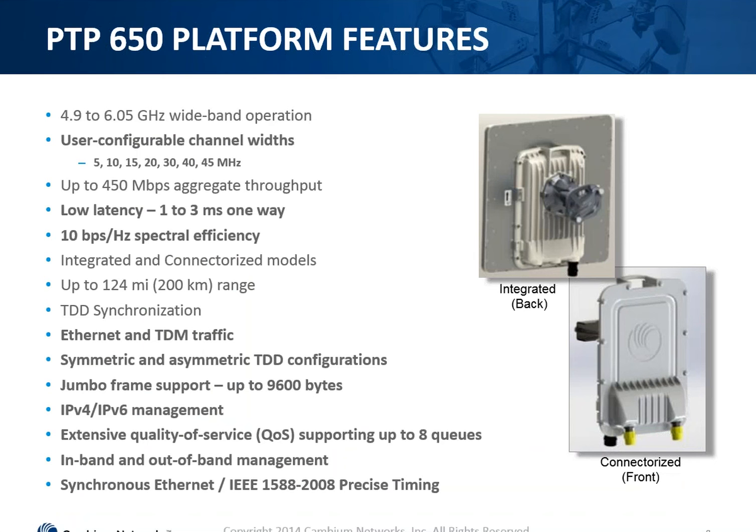This is kind of a summary spec sheet, if you will, but I'll just highlight some of the things that are unique or important around the 650. Channel bandwidth flexibility is key, so this product can be adjusted anywhere from a 5 meg channel up to a 45 megahertz channel. This gives you a lot of flexibility in noisy environments or where you're going to densely pack these links. You can put them close together and also with the high spectral efficiency of more than 10 bits per hertz, you can put a lot of capacity into a small area using a combination of the channel bandwidths and that efficiency.